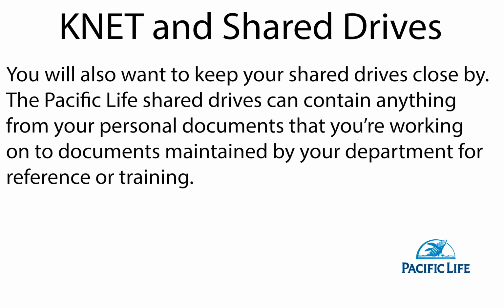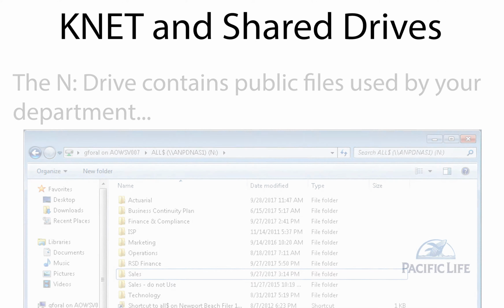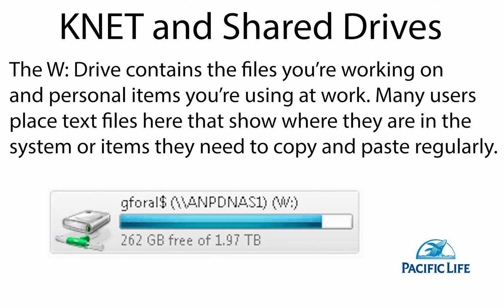You will also want to keep your shared drives close by. The Pacific Life shared drives can contain anything from your personal documents that you're working on to documents maintained by your department for reference or training. The N drive contains public files used by your department. The W drive contains the files you are working on and personal items you use at work.